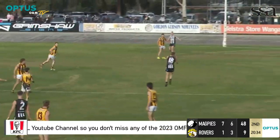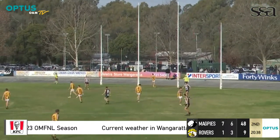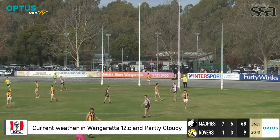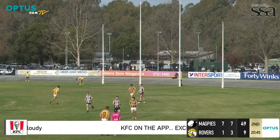Too far out to score. Hand passes it to Paddy Warner all by himself. Fires on goal for three. And it's through for a minor score. That could have got very ugly. He was all by himself there, Paddy Warner.